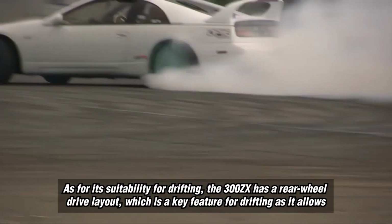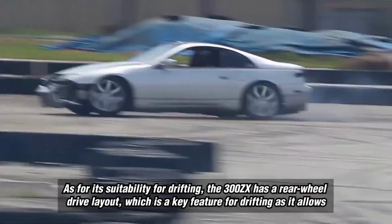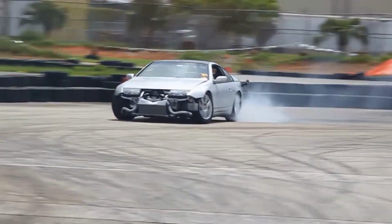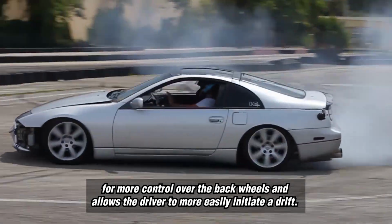As for its suitability for drifting, the 300ZX has a rear-wheel drive layout, which is a key feature for drifting as it allows for more control over the back wheels and allows the driver to more easily initiate a drift.